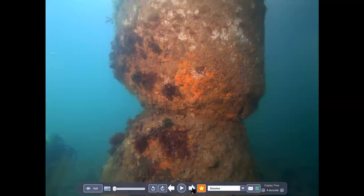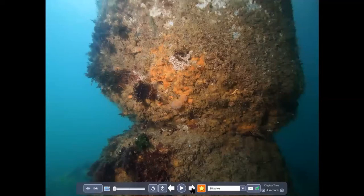Quite exciting. An undercut piece of piling. Maybe we should have said something. That's years ago and it's still standing up. It's bound to be fine.